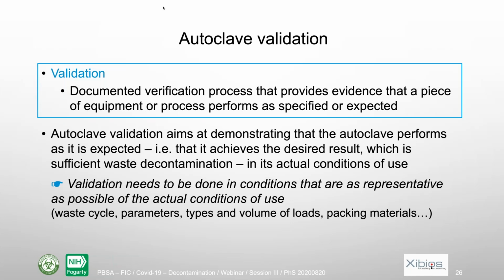One condition for the validation to be suitable is that it needs to be done in conditions that are as representative, as close as possible, to the actual conditions of use. That is about the waste, the cycle that you use, the parameters that you use, the type and volumes of loads, the packing materials, and so on. So everything should be in conditions that are as close as possible to reality. And then you do the testing to see if you have the expected result.